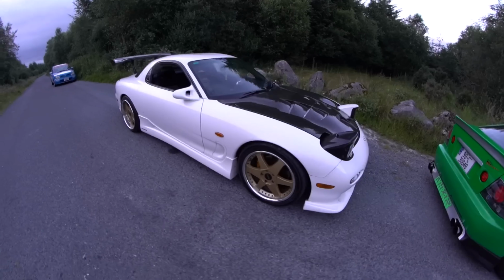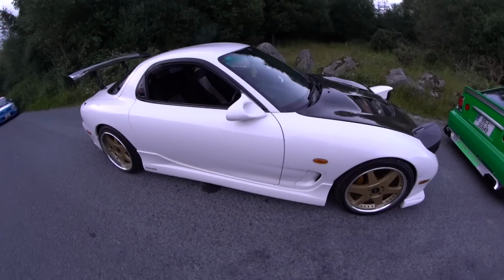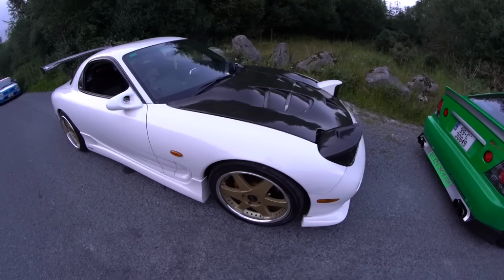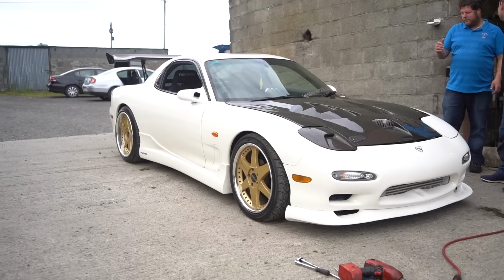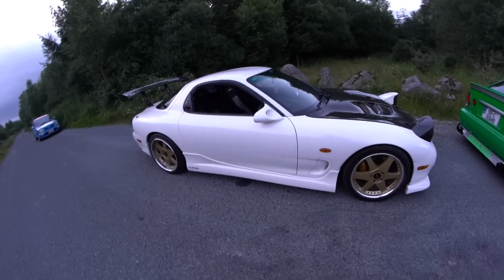Yeah, we were having fun earlier. The boost controller kind of shit itself. It's working now. He just deleted the boost controller. These cars are just well hidden. Most of the Irish car culture is hidden away, and you kind of have to root it out. It's not as obvious as it is anywhere else. That's amazing.